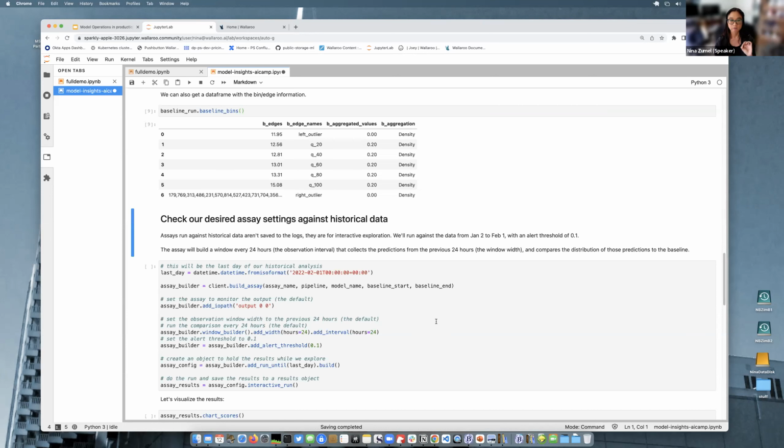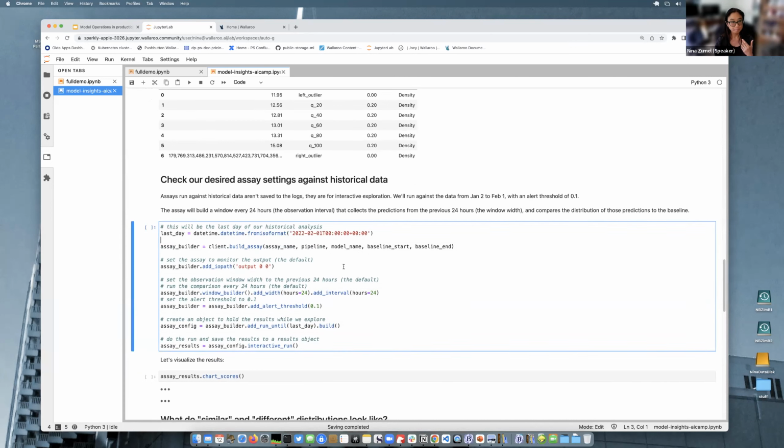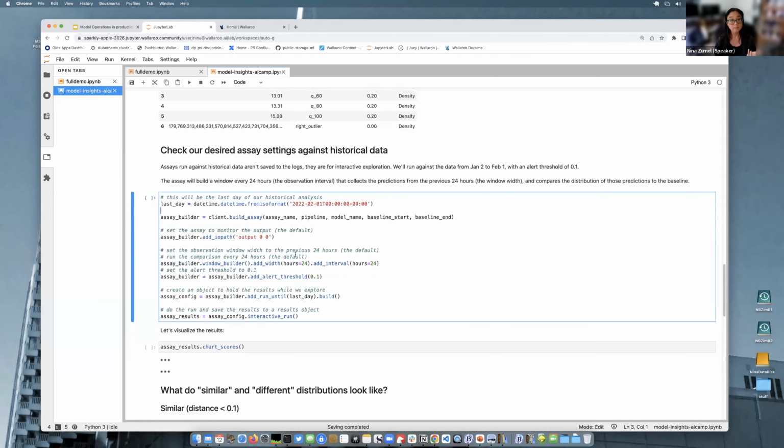A lot of the settings of this are default settings for our assay, but I'm going to do it slowly and in steps so you can understand what's going on. So we're going to set the last day of our historical analysis to midnight of January 2nd. I'll build the assay up fresh again with the same pipeline, model and baseline period. I will explicitly set the assay to monitor the output. And I will explicitly set the observation period or interval to every 24 hours and the width of the window to also 24 hours. So again, every 24 hours, this assay will look at the predictions that were made by this model over the past 24 hours and compare that distribution to the baseline.